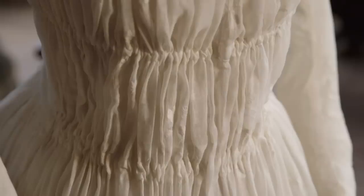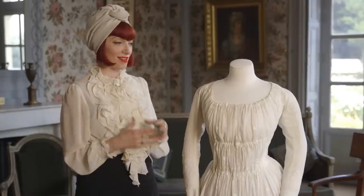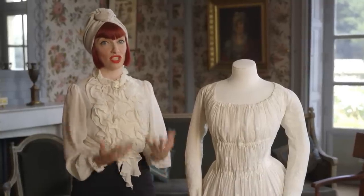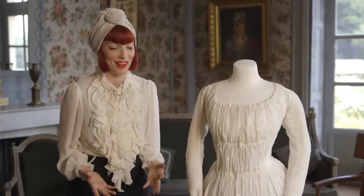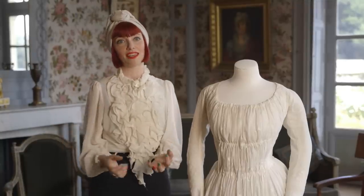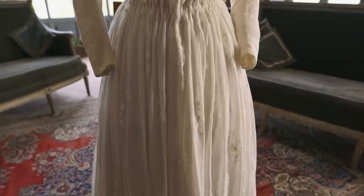So essentially what it is, is a very wealthy woman's idea, a queen's idea of how a peasant might dress or how a shepherdess might dress, which is incredibly patronising when you think about it. And you can really see why that misquote, "let them eat cake," really stuck to Marie Antoinette when you look at a dress like this.